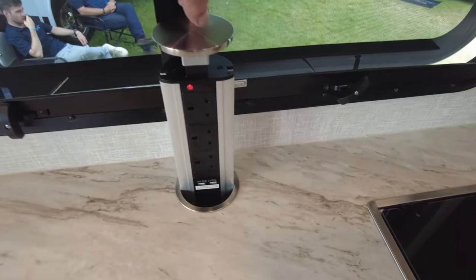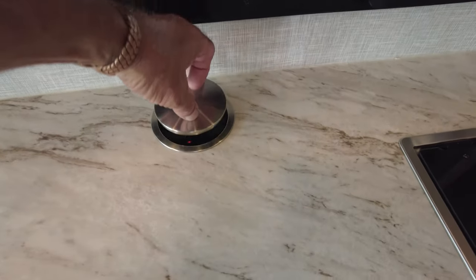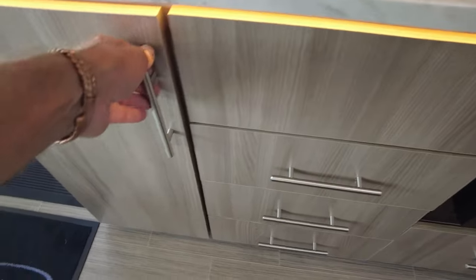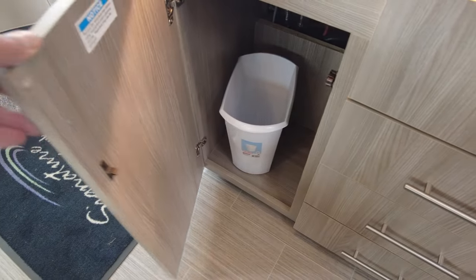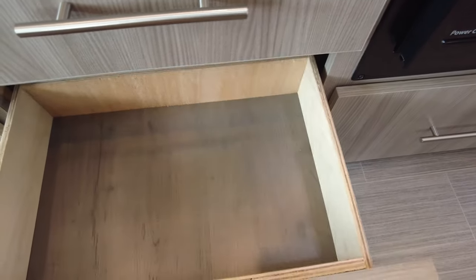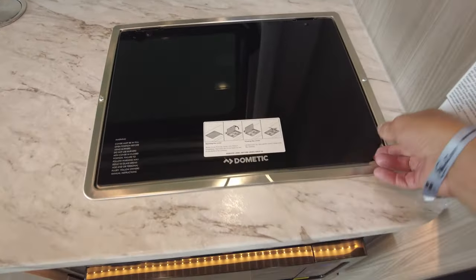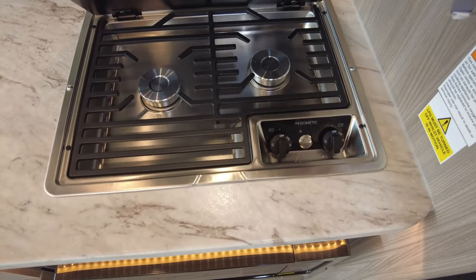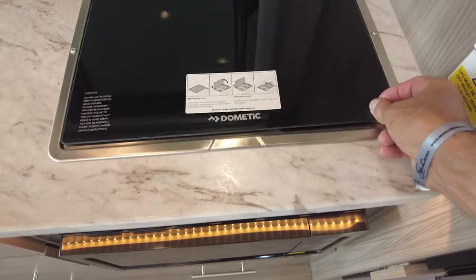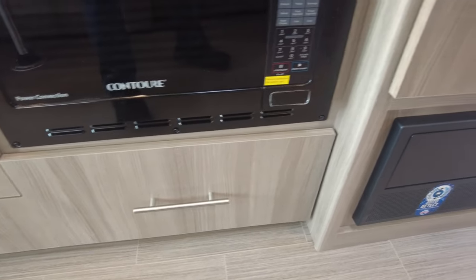You got 5 volt, 2 amp USBs and 3 240 volt sockets. Yeah, nice like that. And then underneath you have sink unit bin. And then down here, 3 more drawers. Yeah, 3 more drawers, and then up top you've got Dometic 2 burner, both medium sized burners on gas, and then underneath a Contour power convection oven.